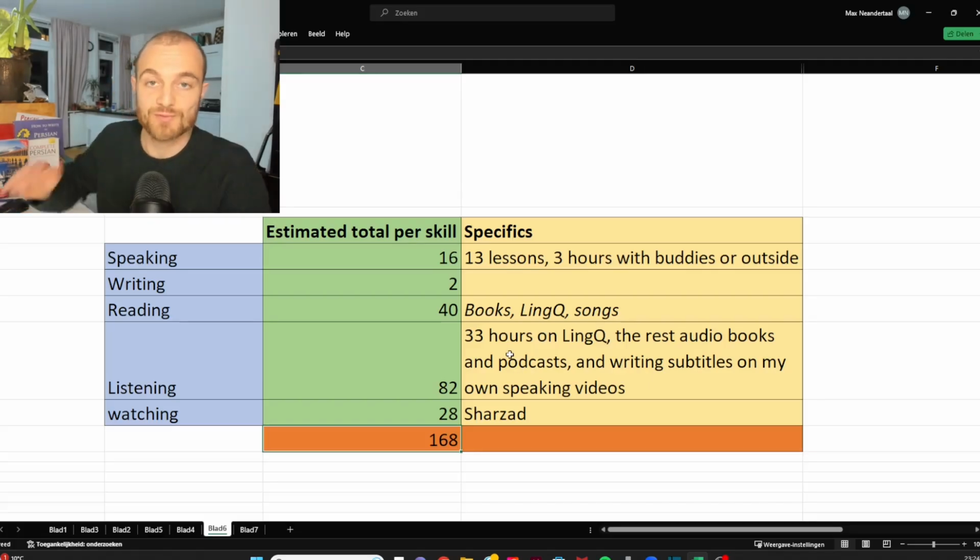I've noticed an improvement from a low A2 level to a high A2 level, almost B1. So that's of course also the goal for next year, to go to this high A2 level.